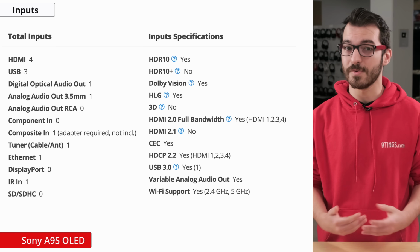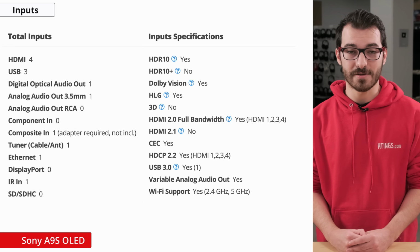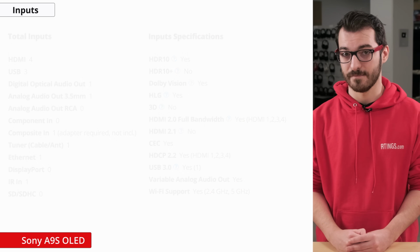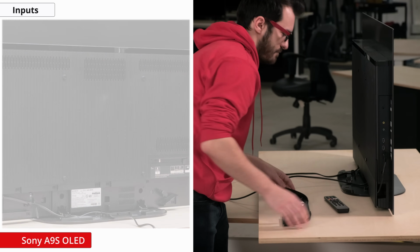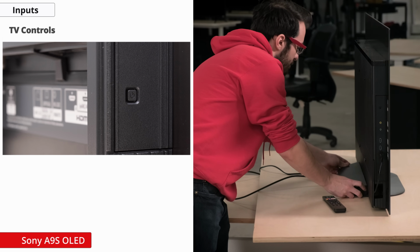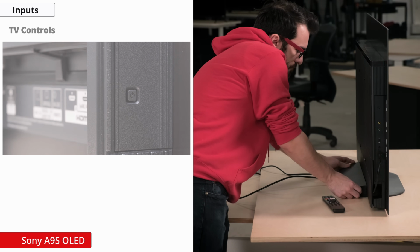The other ports include 3 USB ports, an analog and digital out, an Ethernet port, a TV tuner, an IR in, and a composite in, but no adapter is included. To manage the cables, the backside features guides and hooks that result in a very clean look once everything is put back together. To control the TV, there's only one button on the side which has very limited functionality and can be frustrating to use, so we recommend you keep the remote close by.